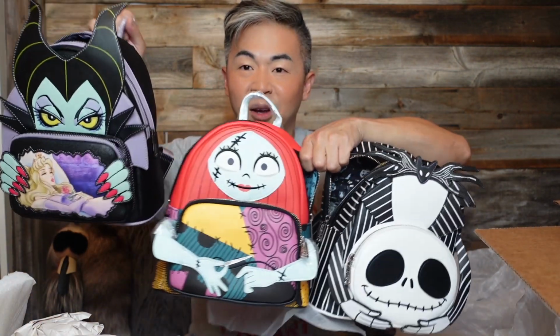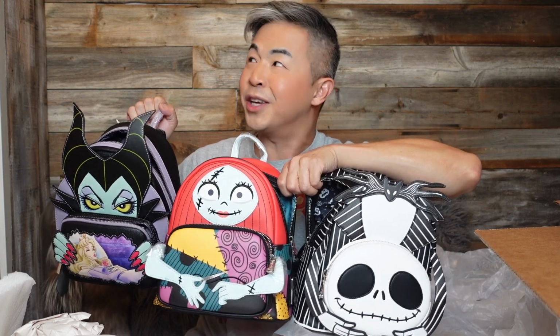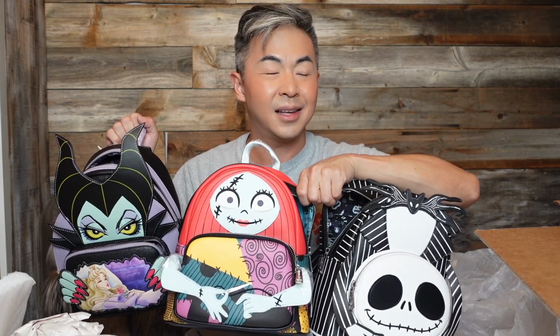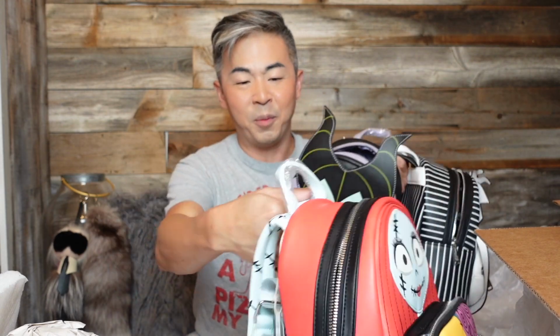So I want to know, of all these three, which one do you guys like the most? I think they are so cute. Okay, I'm very concerned right now. If I'm going to collect these, where am I going to put all of this? Because they have so many bags right now. I don't even think I have enough room. I need to be careful about this. Anyway, which one do you guys think is the cutest?